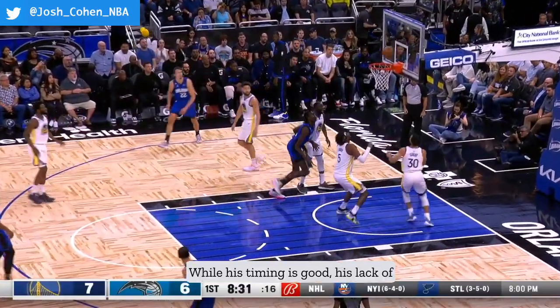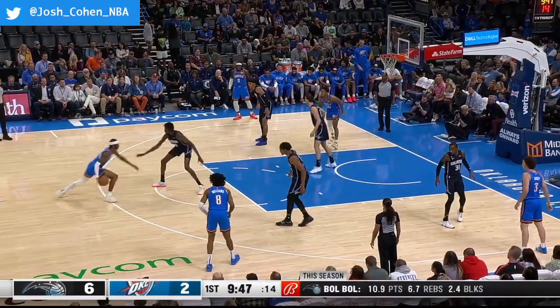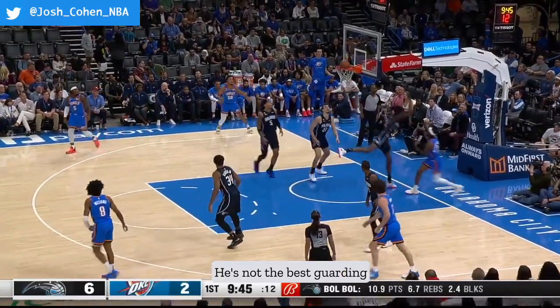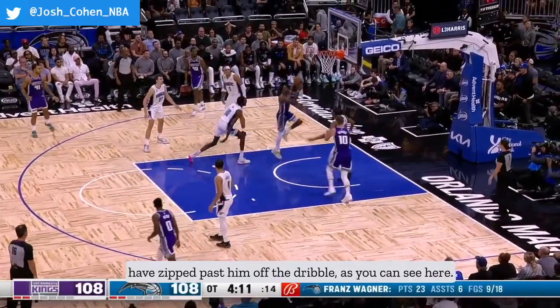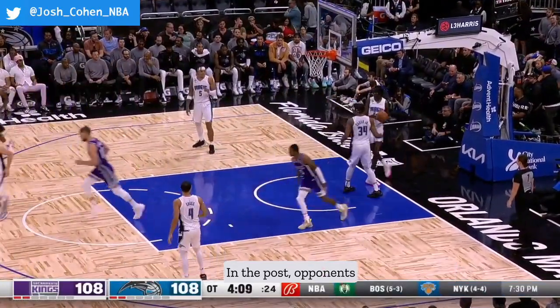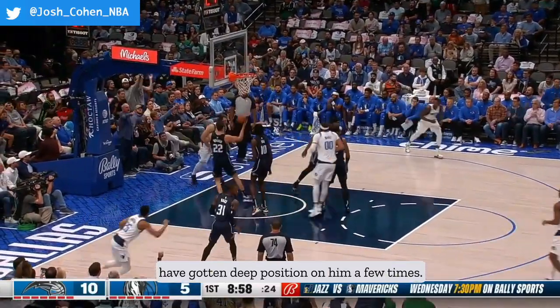While his timing is good, his lack of strength and speed does create some limitations defensively. He's not the best guarding on an island. In switches, some of the faster and more creative guards have zipped past him off the dribble, as you can see here. In the post, opponents have gotten deep position on him a few times.